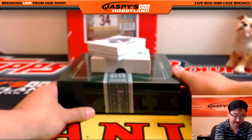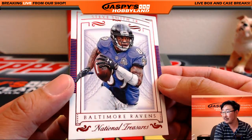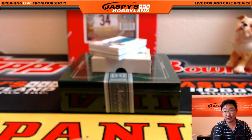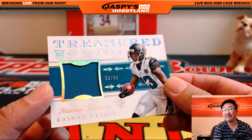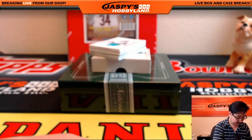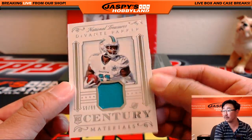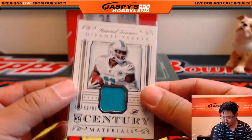Oh, I see a printing plate in there. Ooh, this is going to be a nice one. All right. 31 out of 89 for the Baltimore Ravens, Steve Smith Sr. Nice one for the Ravens, going out to Coco Diablo. This is National Treasures. This is the good stuff right here. Nice. Treasured Receivers, Rashad Greene, 50 out of 99. Jacksonville Jaguars, Jesse. Out of 99, Century Materials, Devontae Parker. That's for the Dolphins. Miami Dolphins going out to Gavin.